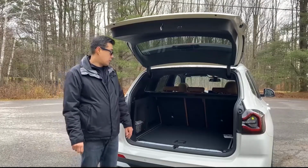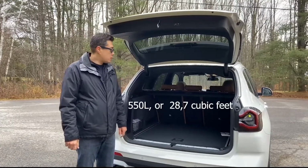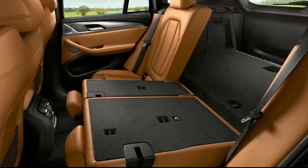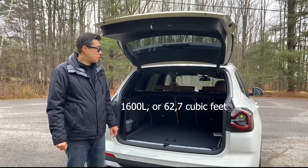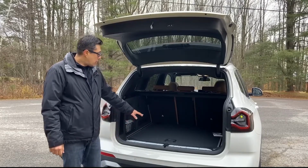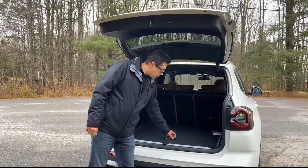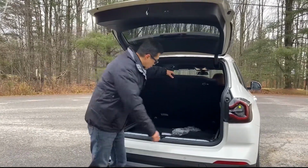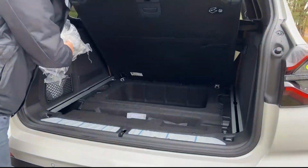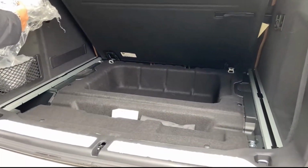The trunk space is quite big, 550 liters, so you can put lots of luggage. And of course, if you would like more space, you can fold the seats and it will become 1,600 liters, and you can put lots of bulky stuff. Under the floor there is also some extra space, so maybe you can put tools or some extra stuff.